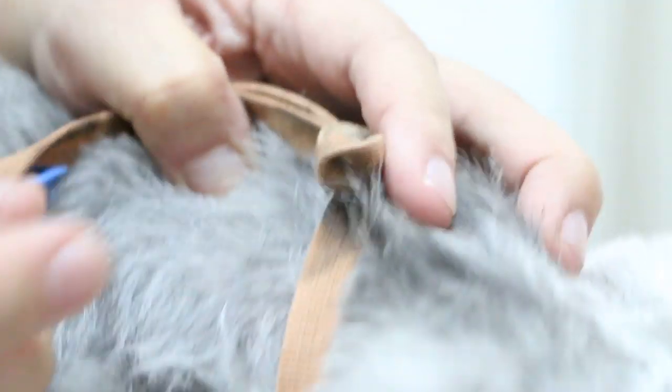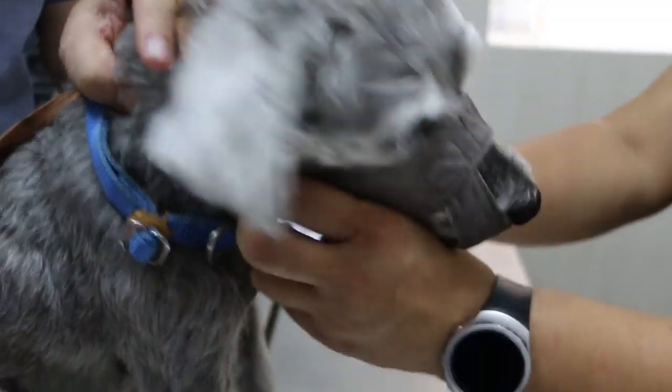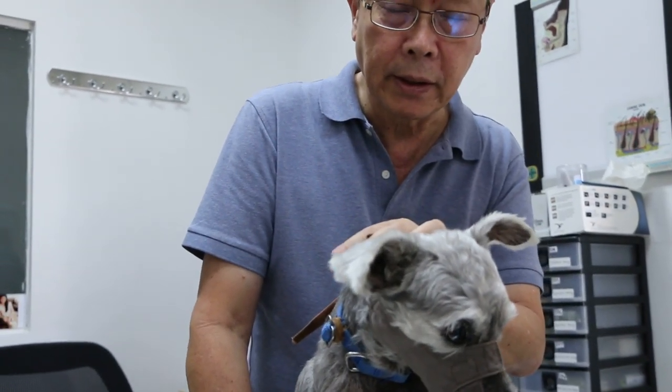Now, unfortunately, it's over. Unfortunately, because the owner has not known about this operation, I guess. So when the operation was done, the ear canal was already badly infected. I'm talking about the horizontal ear canal. This is the vertical. In such cases, although lateral ear canal resection does help, there still needs to be regular or weekly maintenance of the horizontal ear canal.